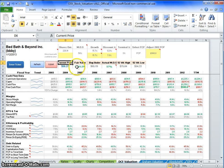Based upon my inputs, I get a fair value of $130.39. Given my margin of safety, which is 50%, I want a 50% discount to fair value. It says I should be buying anytime it's under 65.19, which gives me a margin of safety of 57% today. The difference between 56.27 and 130.39 is 57%. So, given my margin of safety, this looks like a buy to me.